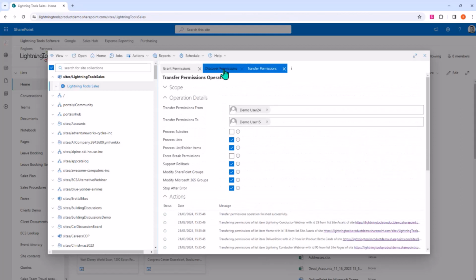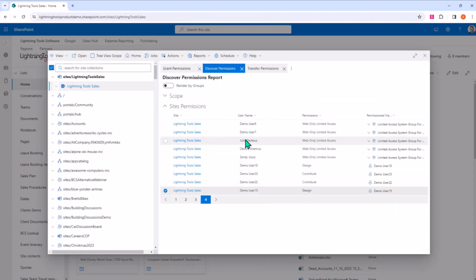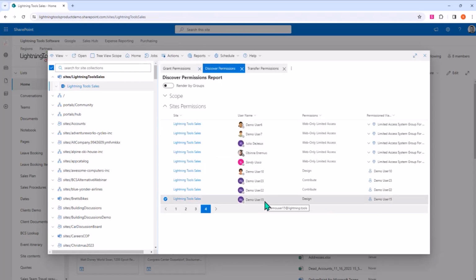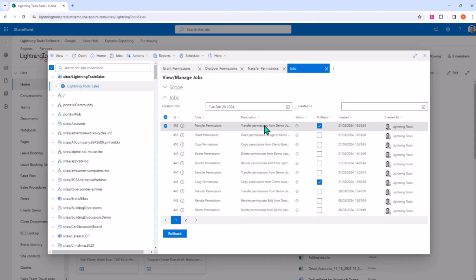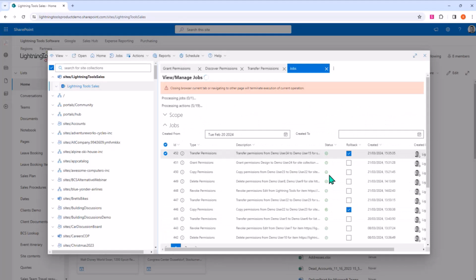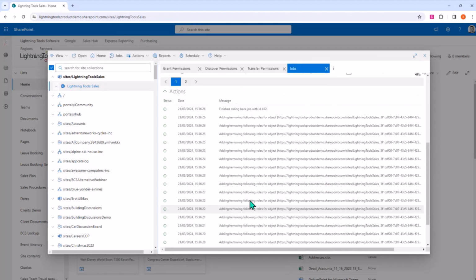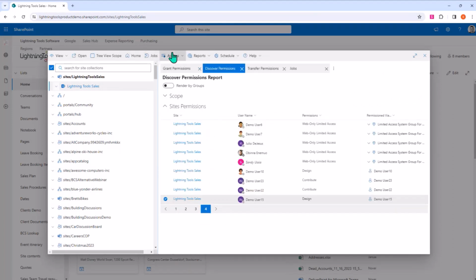And if we just simply come in and refresh our view here, we should see demo user 24 be replaced with demo user 15. And if we realized I made a mistake, we can go through and choose that transfer job and roll that back. And that will put it back to how it was in the first place for me. So you can see all of those permissions being re-added and taken away from demo user 15. So again, we'll just refresh the view one more time, and sure enough, demo user 15 has disappeared and demo user 24 is back with their design permissions.